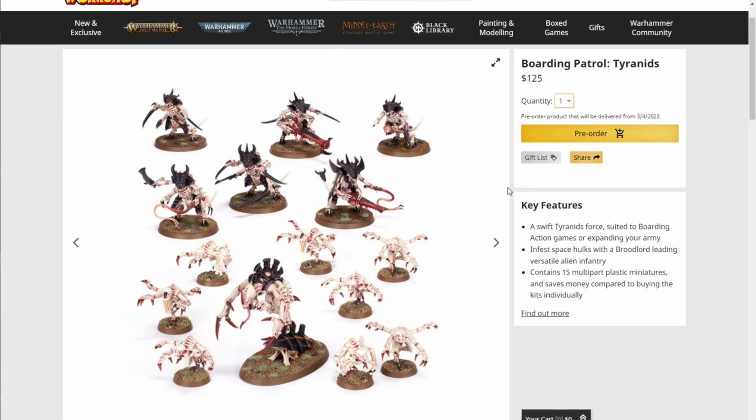Not quite as good of a value as the Chaos box, as we do have $60 a piece for the 3-man Warrior squads. We have $35 for the Genestealers, and then we have $42 for the Broodlord. So if we total that all up, it comes out to $197. The official price is $125, so that gives us a 37% savings. Again, on the higher end of Games Workshop's discount boxes over MSRP, not quite as good a deal as the Chaos box or some of the others, but definitely a nice box here.